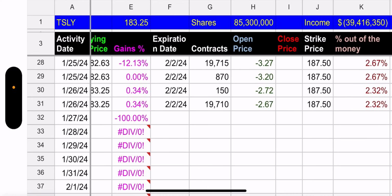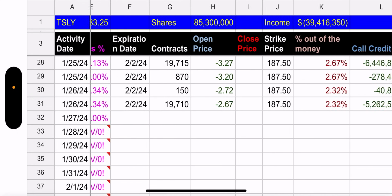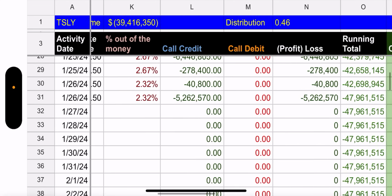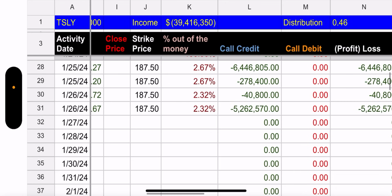So this is how much they made, though. They did make a lot of money. If you look at row 30 and 31, and look at all of them together, right? Look at that. That's massive. 6.4 million, 270,000, 40,000, 5.2 million. And of course, this is what they make, assuming there's not a giant call debit to close it. So if Tesla closes under 187.50 next week, then obviously they're going to look really smart. We're going to keep all this money, which is great.